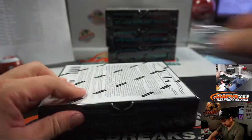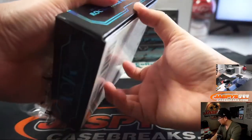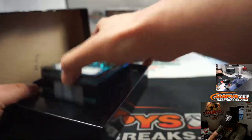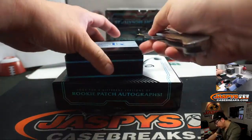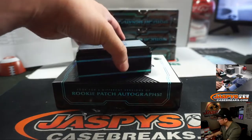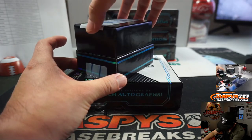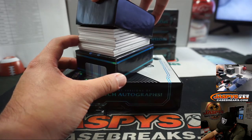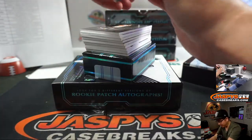All right, 4 boxes. Good luck. What happened with this box right here? The Hulk loaded up this box? Box design not that great this year. Cards inside are great.